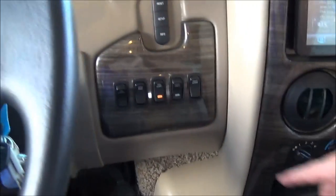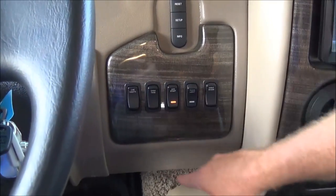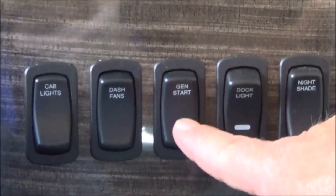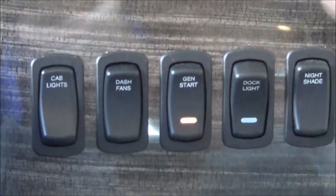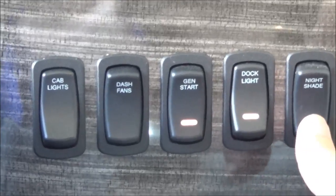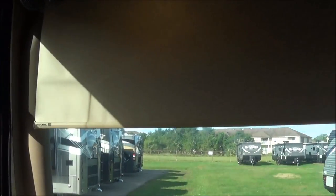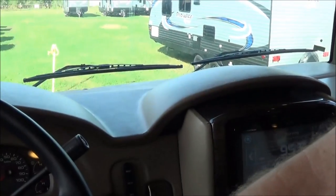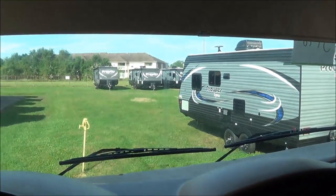Okay, so when we come on around here, you've got your cab lights right there. You can turn on your dash fans, start your generator right here, which you can turn off and on from here. Or, remember, you can do it back at your panel. Here you have your docking lights, and here you have the nightshade. Okay, you get to your destination, you just push this down here, and then you have your privacy. If you have the key in like we do right now, it's only going to go down that far, and if not, it'll go all the way down to the bottom.